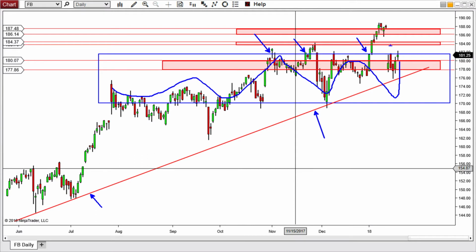Then all of a sudden, Facebook announced that they are revamping their stream to eliminate some of the news posting. And that might cause a little bit of a shortfall in revenue and profit in the future, and that's why we got this gap down here, right? But as you can see, there seems to be some support at this level, where I have this price band, near the 178 and 180 area. Right now it seems to be trying to bounce out and break out of this trading band again.